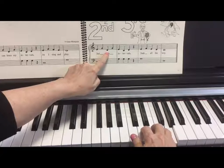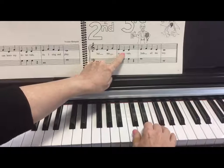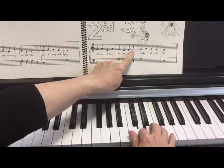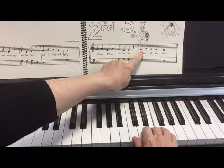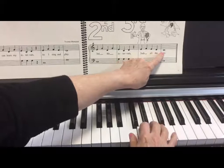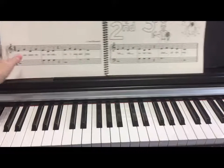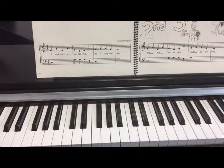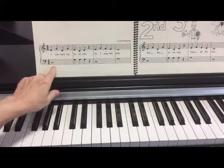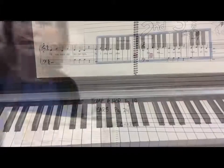Mi, so, re, so, mi, do, re, rest. Mi, fa, mi, re, do, big whole note. And we're going to keep working on that right hand part by itself. You can also play the left hand part, but we're not going to worry about playing it hands together just yet. Great work on the keyboard, guys.